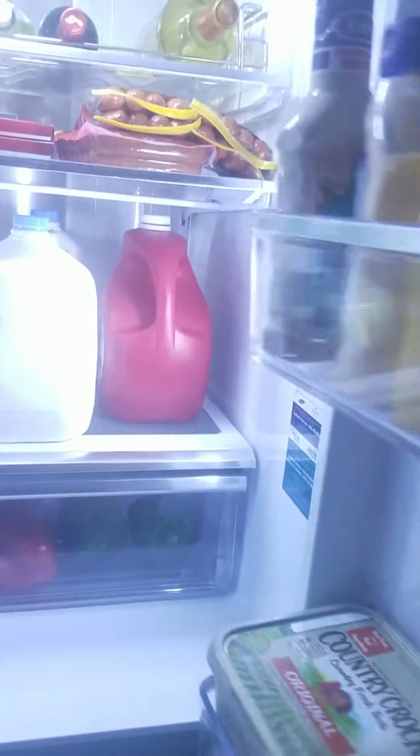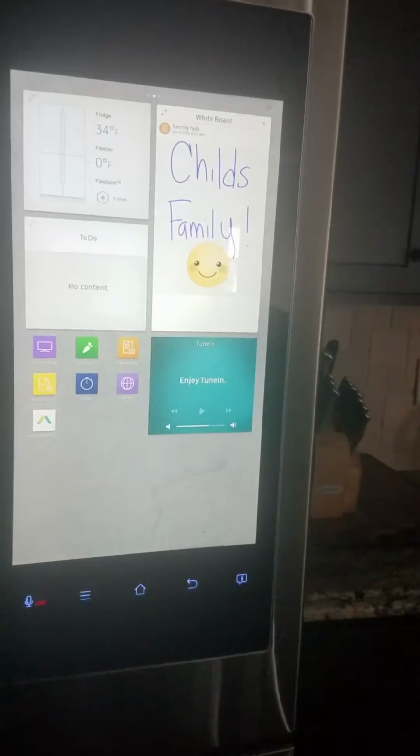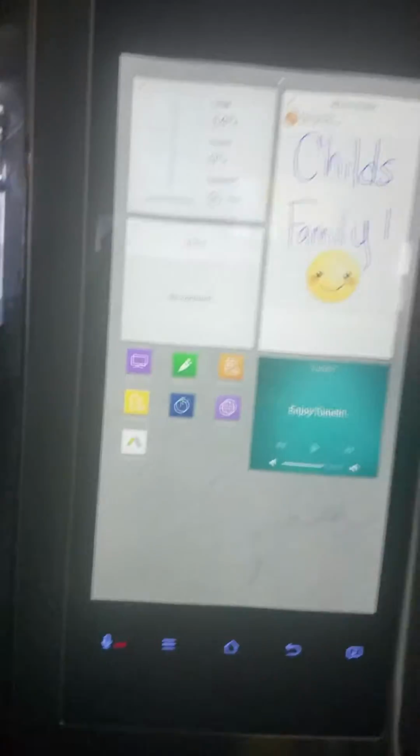This is our refrigerator. It's really cool. I really like it. My one complaint about the refrigerator would be that it is a fingerprint magnet. It gets fingerprints all over it. It has a little tablet on there, and I wrote Child's Family on it. But yeah, it's a fingerprint magnet, and you would think that with me having older boys, they wouldn't touch the refrigerator with grubby hands, but they still do.